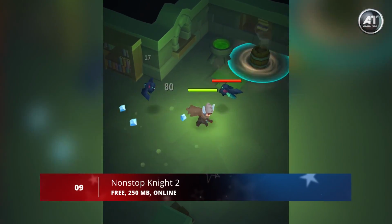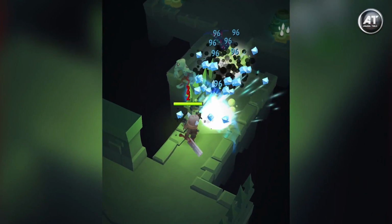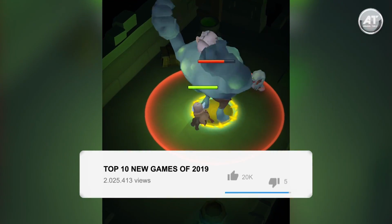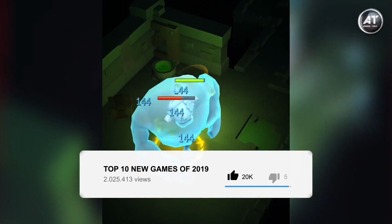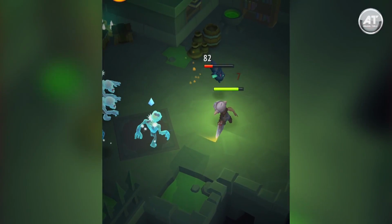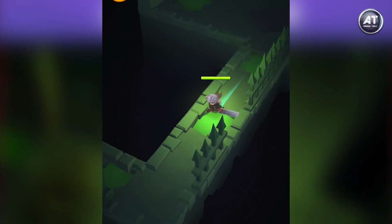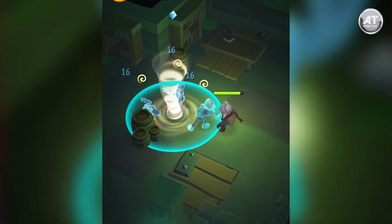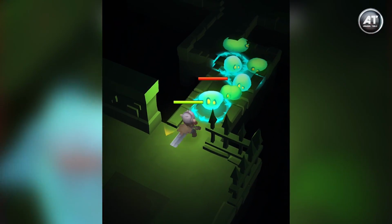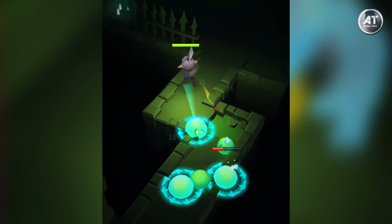Moving on to number 9, we have Nonstop Night 2. This is an RPG game for mobile where you help the brave knight go the hard way exploring many dungeons. Our knight has a hard fate, fighting numerous skeletons, werewolves, bosses, and other dangerous enemies. Take up your sword and explore the dark dungeons, directing your hero forward. As the game progresses, improve your hero, making him stronger and more resilient. And don't forget to collect equipment and weapons.